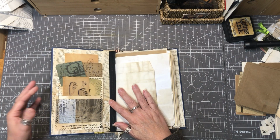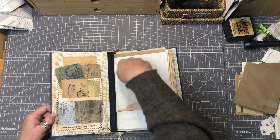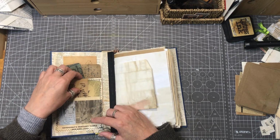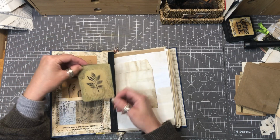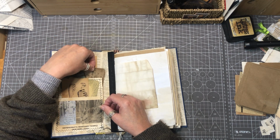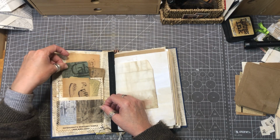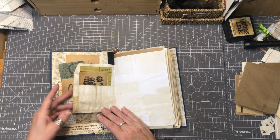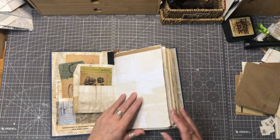Inside we have the same setup. It is the dictionary covered card on the inside, holding everything nice and securely, and one of these book page pockets that just has again some ephemera. It is just stamped file folder and brown paper bag, and this reproduction ephemera. I have a pocket here that's just made out of a batch dyed envelope, again with a very similar sort of load of things inside.